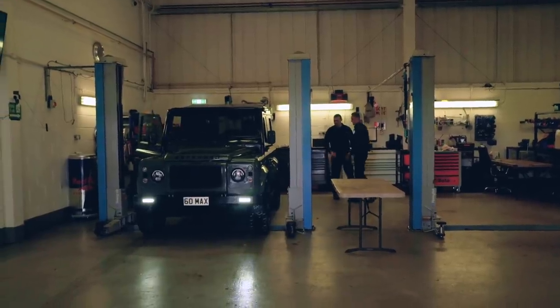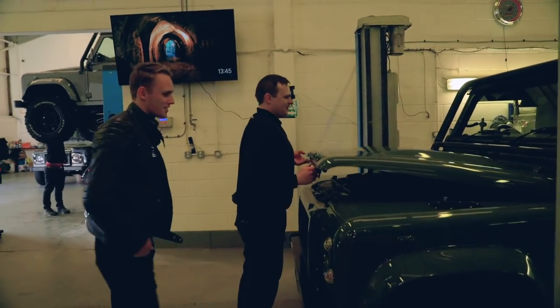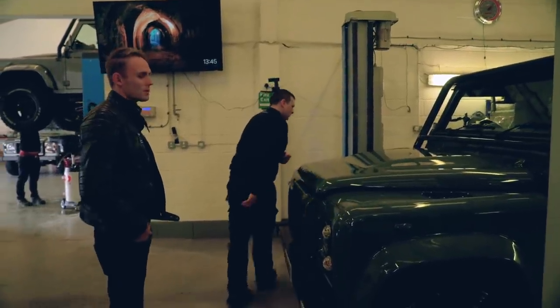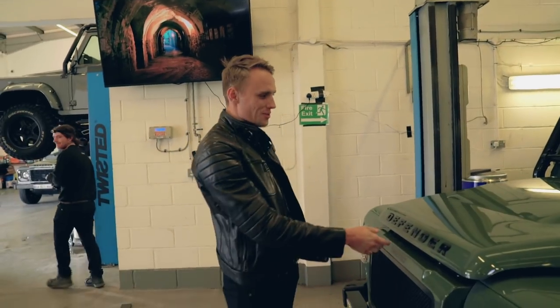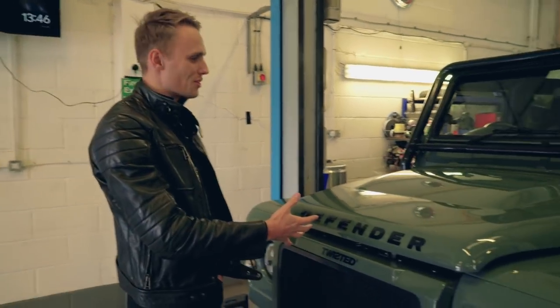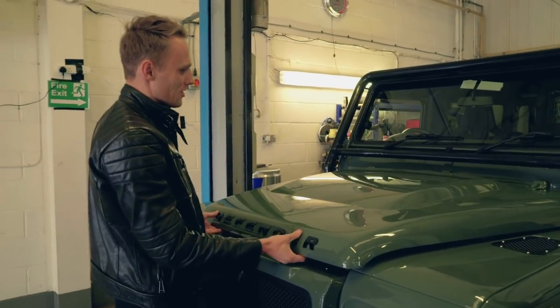So this is it, the hood's coming up. Oh, maybe not. So this is all those little bits that you don't think about, and that's why it takes a good couple of months to do this job. They've just lifted up the hood.